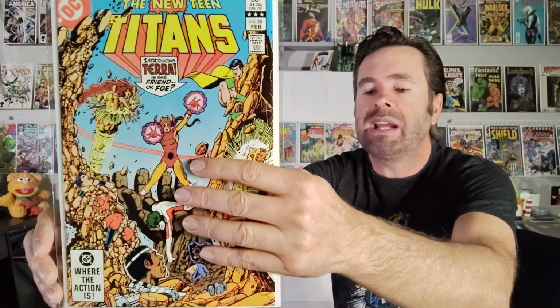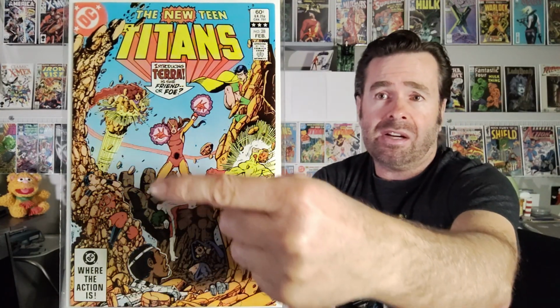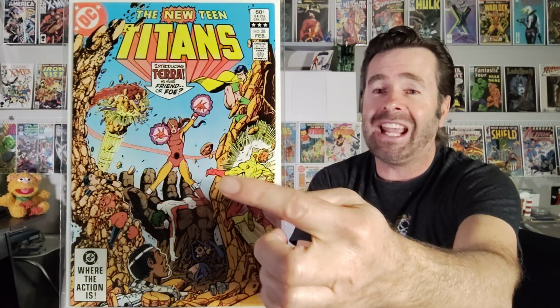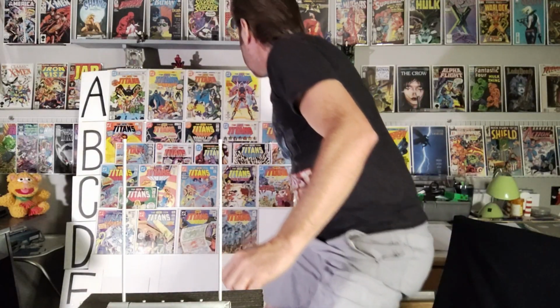Next up, we got issue number 28, and this is where they introduced Tara, and she was going to be a pretty big character in the Titans for quite a while. But this is how you introduce a character. Right in the middle there, her powers controlling the Earth up there, and all the Titans dealing with it, reacting to her. You get a pretty good shot of her costume. There's a lot of questions. Who is she? Villain? Foe? What's her personality like? And it was a compelling introduction, and I do like this one. I'm giving it a very strong B.